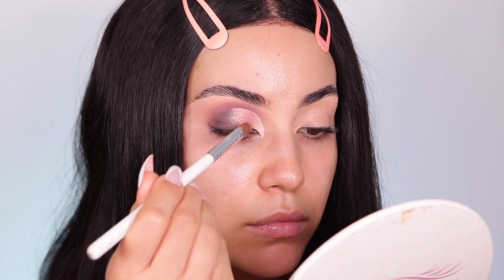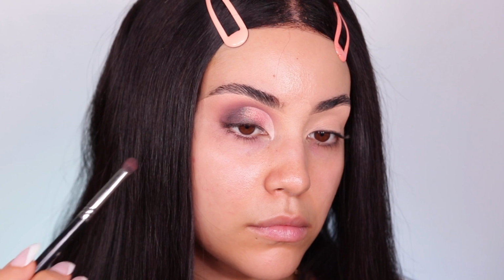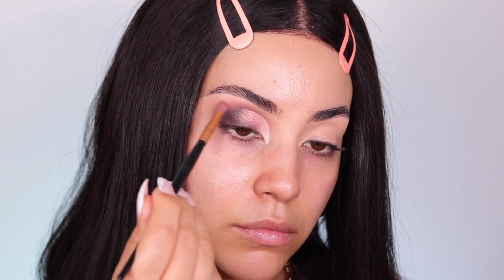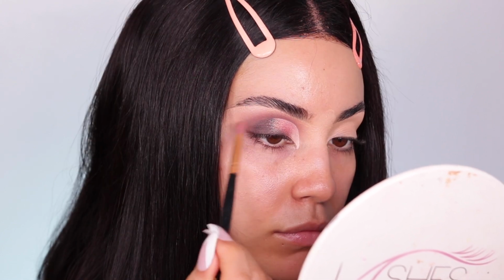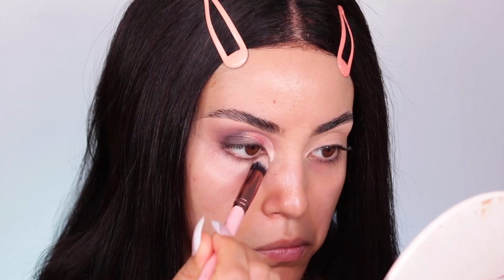I'm gonna go ahead and do the same thing on the bottom, you guys. Also, there wasn't much fallout for this palette. It was very minimal, so I don't mind that. So for the lower lashes, I'm going to be pretty much using the same shades. I'm using Hack and the shade Mind Slip and kind of just blowing that out to look a little bit smoky.